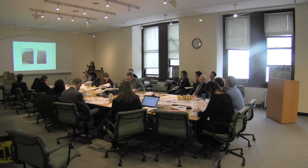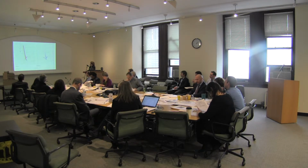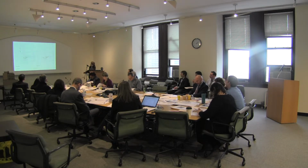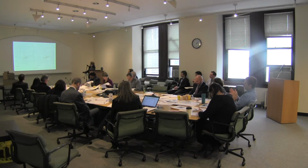It's always hard to see these pictures, but I'm sure you can see the orange fencing there. Here is also a quick diagram that shows you from how far away you can see the window, if that is what you're looking for. And this illustrates the stair window, this is the elevator bulkhead, this is the chimney, I believe, and this is the mechanical.